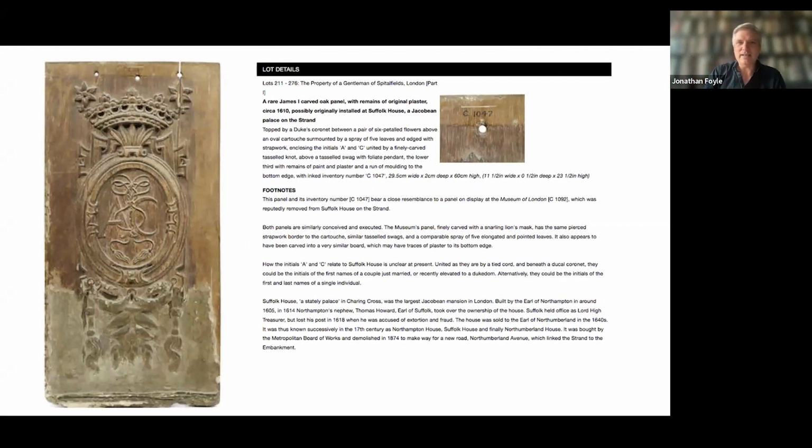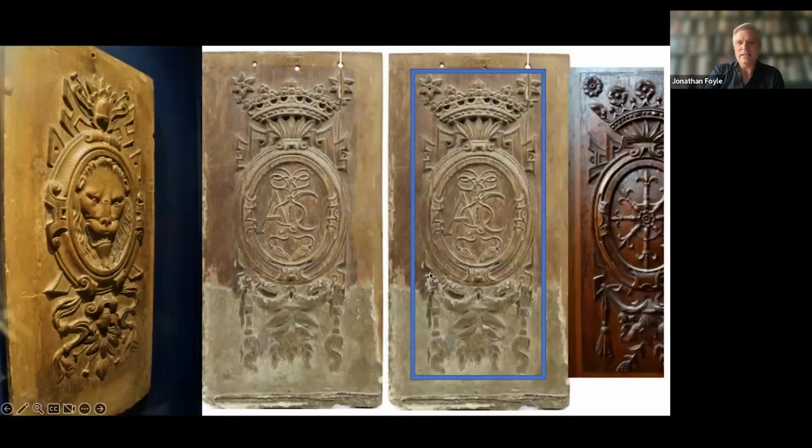Circa 1610, originally possibly at Suffolk House on the Strand. How the initials AC relate to Suffolk House, it explains, is unclear. But if you compare this panel with one at the Museum of London on the left, which is where the Suffolk House attribution came from, you can see it's very possible that it was from Suffolk House, but in its second iteration. These are salvaged panels.